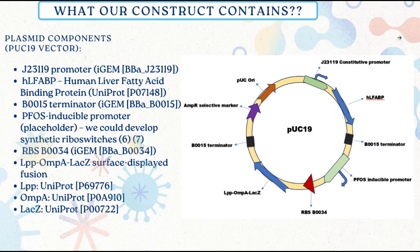So this slide shows the full genetic circuit that we have assembled into the pUC19 plasmid to help build our biosensor. Each part was selected for a specific role to make sure that the system is both functional and easy to implement. Firstly, we start with the J23119 promoter, which is a strong and reliable constitutive promoter from the iGEM registry. It helps ensure that our sensing protein, the HLF-ABP protein, is always expressed, so the cell is constantly ready to detect PFOS.